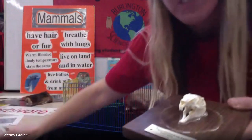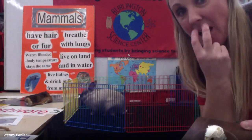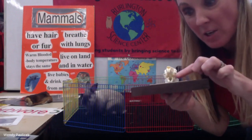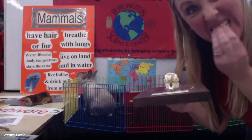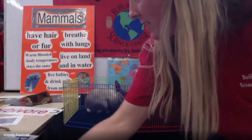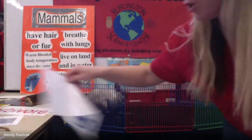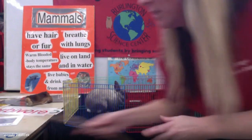Lagomorphs. And the difference is rodents will have one set of incisors, one, two, three, four, top and bottom. Rabbits have four. It's double incisors on the top and double incisors on the bottom. So they have twice the amount of teeth in the front of their mouth than rodents do, like mice and rats and things like that. And some people call those rabbits' teeth peg teeth because they're good at pegging and grabbing. Can you imagine having to take this branch and chew it? That would hurt our teeth. But for Olive, it's really good.